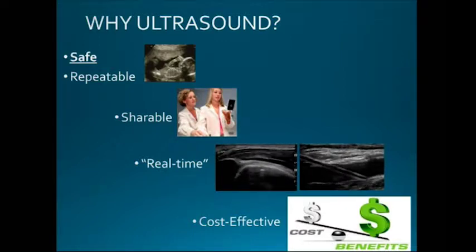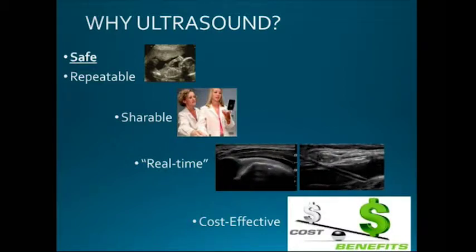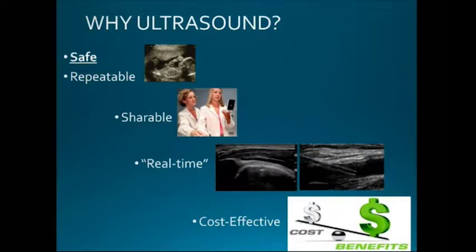Another thing about ultrasound is that it's real time, right? Unlike an MRI, this is an example of a shoulder, and this is the supraspinatus as it goes up underneath the acromion. Unlike an MRI, which is a static image of a muscle, the ultrasound allows you to assess not only structure but also function. You can view things in real time, dynamically. That's especially useful when you're doing guided procedures. If you're putting in a line or an IV, you can actually see where the needle goes. And of course, it's becoming increasingly cost effective as the cost of the machines goes down.